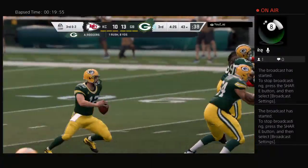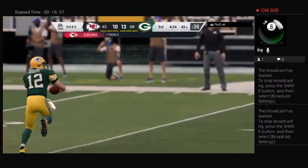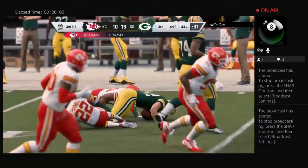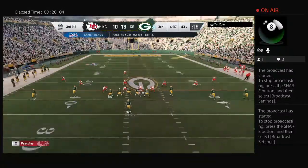He turned that into a nice gain, gets him 8 yards closer for 3rd down. Wilson on the tackle. That's a gain of 8. Brings up 3rd and 2.